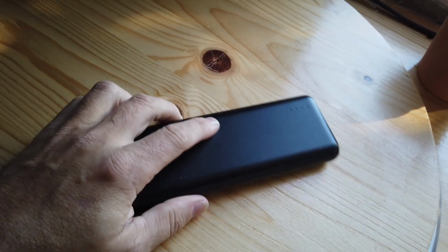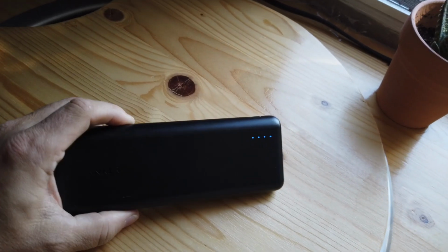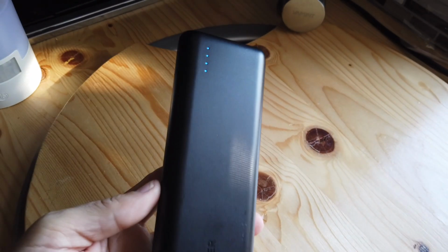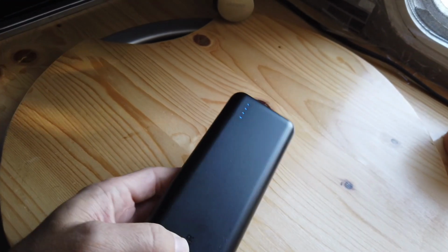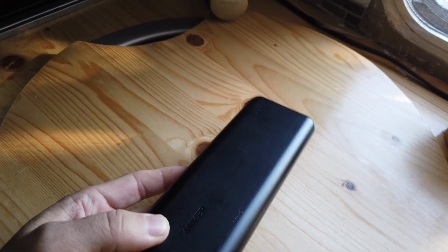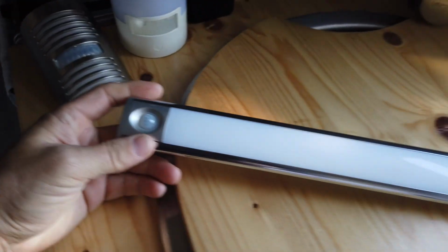But for those of you that also like to do a lot of traveling, backpacking, and stuff like that, these battery banks are absolutely invaluable. They're small, they're lightweight, they're fairly convenient, and you can charge up phones, laptops, tablets, and also charge up your lighting. And speaking of rechargeable lighting is this light right here.